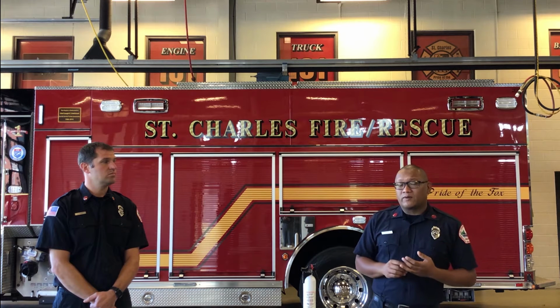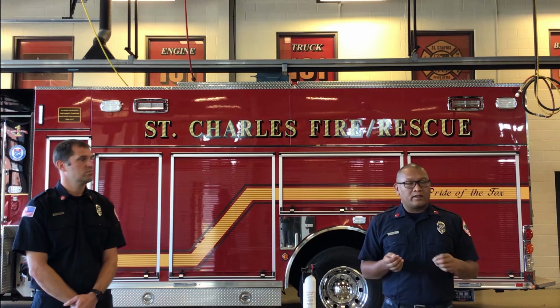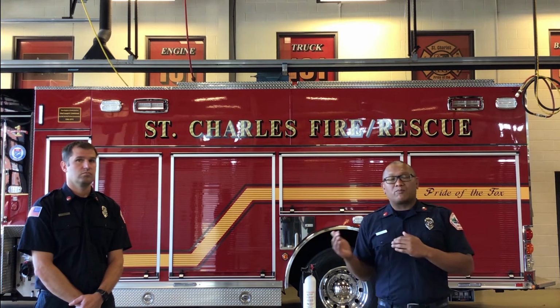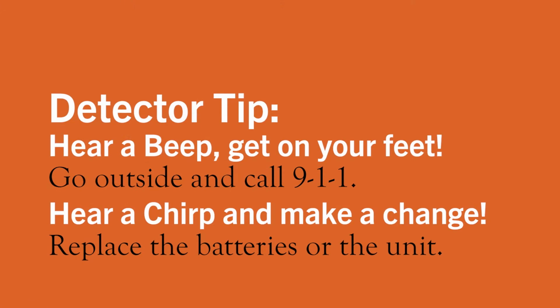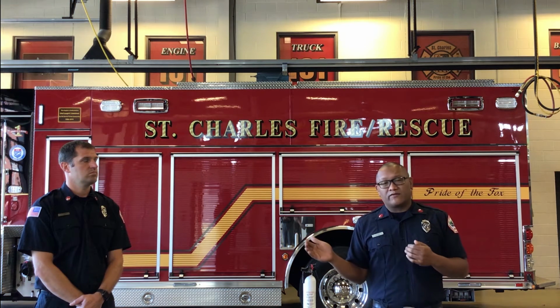Another thing we run into a lot is where a detector will start making noise, not necessarily a full activation, but maybe it'll chirp like once every 30 seconds, once every minute. That detector is trying to tell you that it has a problem. We mentioned before that a lot of detectors have a span of life. Eventually, they're going to reach the end of their life, and they're going to beep and let you know that it has reached its end of life. It's time to replace that detector.